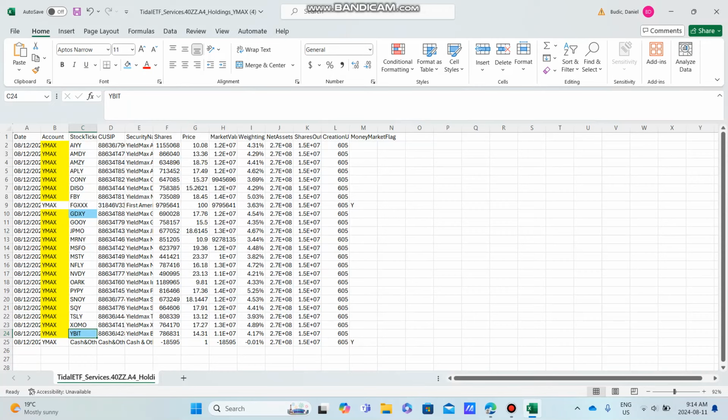You could see here that in each ETF, the weighting is roughly about 3 to 4% or so. Some are a little bit higher depending upon how their stock price is doing. If the stock price is doing better, then you're going to see that weighting go a little bit higher. If it's doing worse, you're going to see it most likely trending downwards like Coney has.